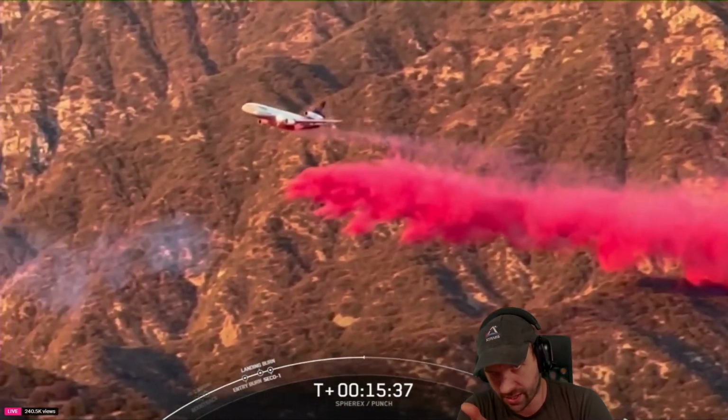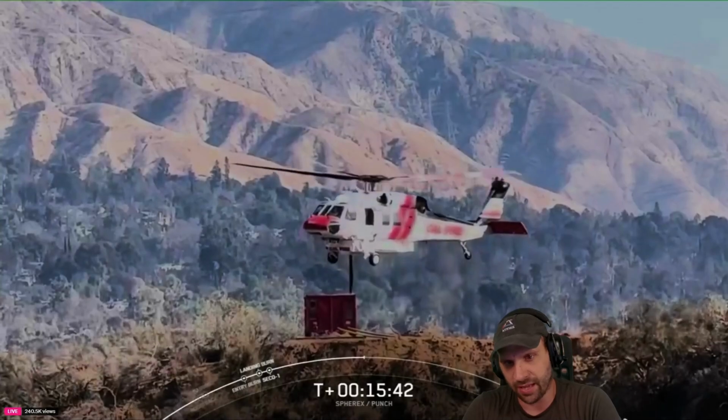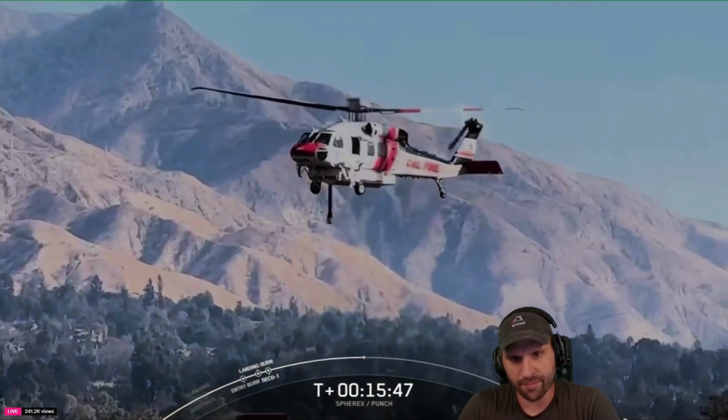So don't stare into the sun. That's your pro tip. Also, very cool. That is the MD-11 tanker, which is pretty cool. Hey, CAL FIRE.